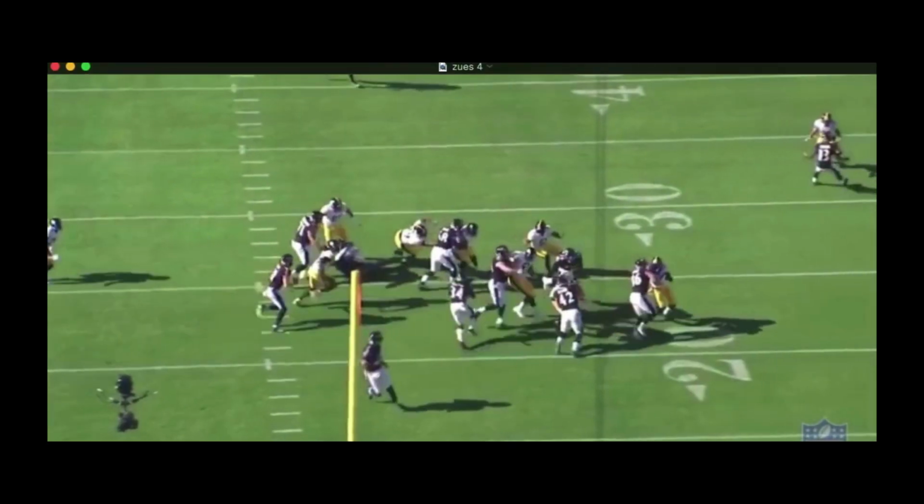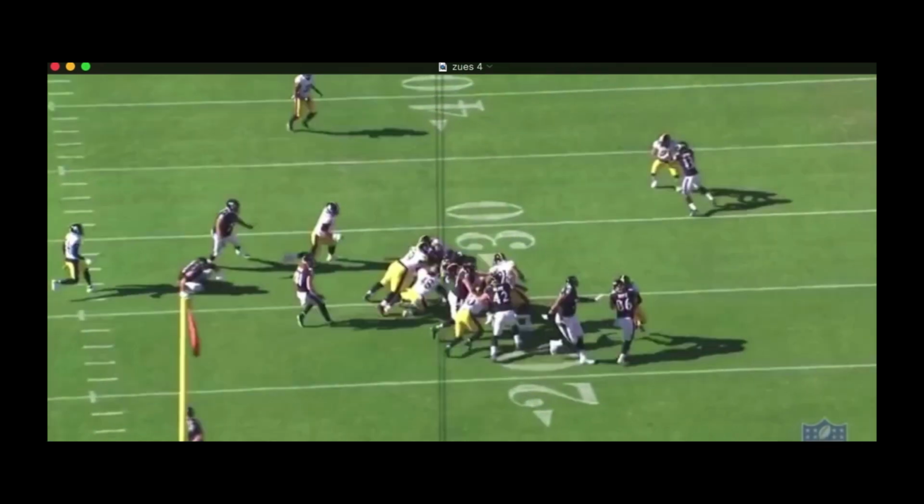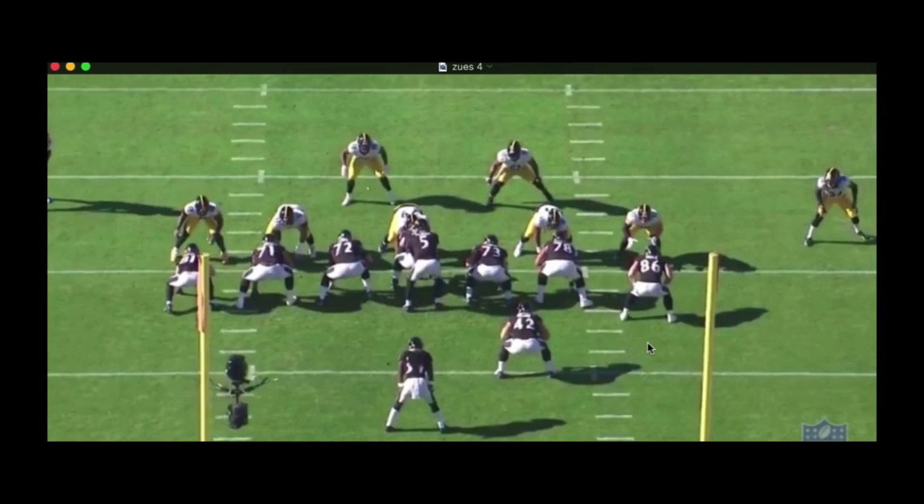Now, see, the play is designed to get out here, but because of his penetration, we lose a blocker because the fullback has to pick him up, and we have to cut back into the pursuit. And with that pursuit coming, we don't get much on the back end. But let's go back to it. Let's zoom in on him right here. This is Brown.